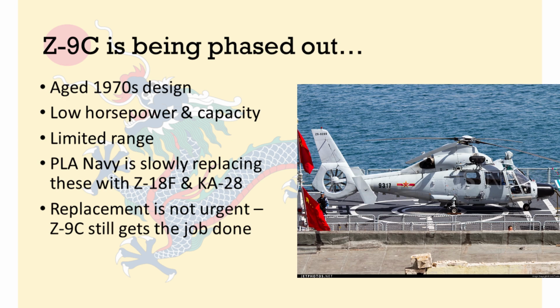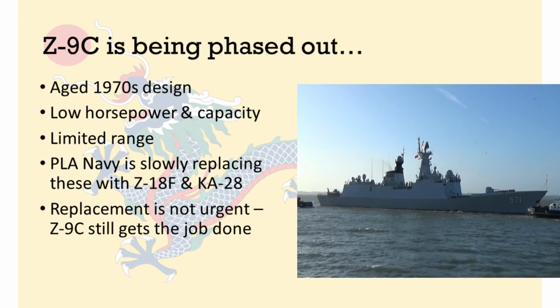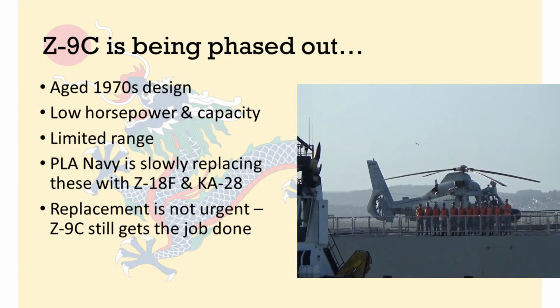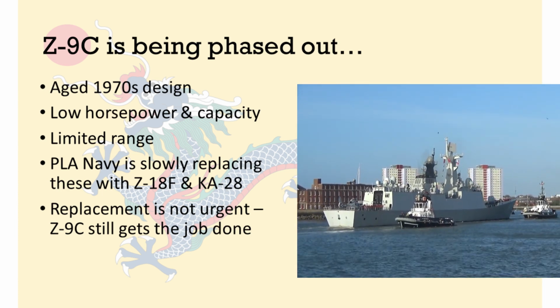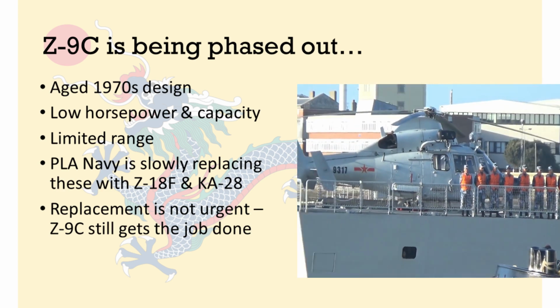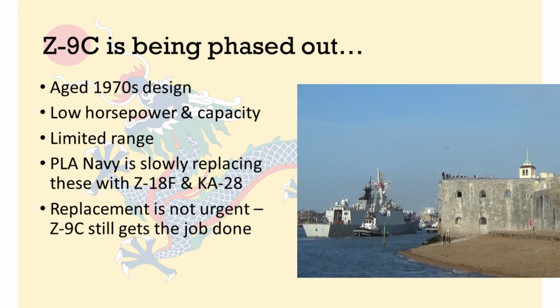As for the Z-9C itself, I think it does need to be replaced over time, because its age and horsepower limitations are self-evident. The ASW capability of the Z-9C is limited by its relatively small range and endurance, as well as the space constraints for sonobuoys and torpedoes. The PLA is in the process of replacing them with more capable platforms, such as the Z-18F and the Ka-28, which is the imported version of the Russian Ka-27. That said, I also think the Z-9C is performing at a somewhat satisfactory level, such that the need for its replacement is not urgent at all, and can be done in a measured and calm approach.